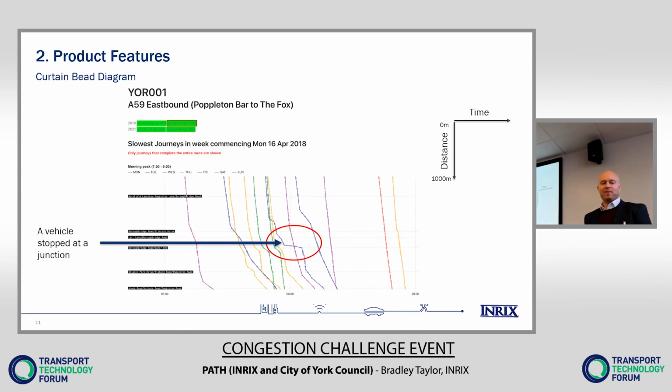So here are the famous curtain bead diagrams that we were talking about. This is how we map that data. What we're showing here is the same corridor that I referenced earlier, and this is essentially a time-space diagram. Distance as you travel through the road network goes down the graph, and time goes across to the right. Mapped on the left-hand side, the black lines are the individual traffic signal junctions along that road network. The color of each line denotes an individual day. These are also complete journeys: we've pulled out all the whole journeys that have gone that entire route and mapped them to understand how they've traveled through it.